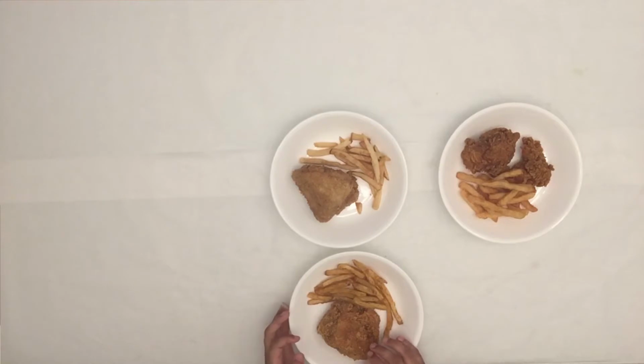So while we have our Popeyes here, we'll test the chicken. Ooh, the skin looks crispy. Let me try it. Very crispy. I like it. Honestly, the skin itself is so delicious.